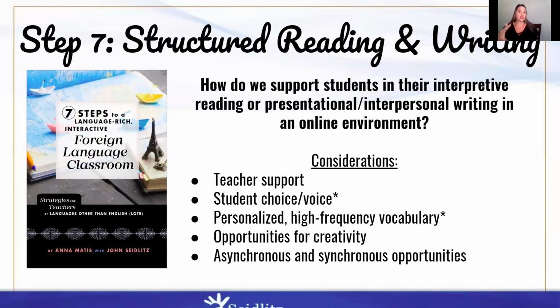So again, considerations: support from me, giving students a lot of choice, knowing that they'll be more invested in the assignment if they have a choice in it, giving them personalized high frequency vocab. If a student looks up a word and is using it all the time, I love that. If I didn't give it to them, I love that they're using it. Opportunities for creativity, and again, being synchronous or asynchronous online.